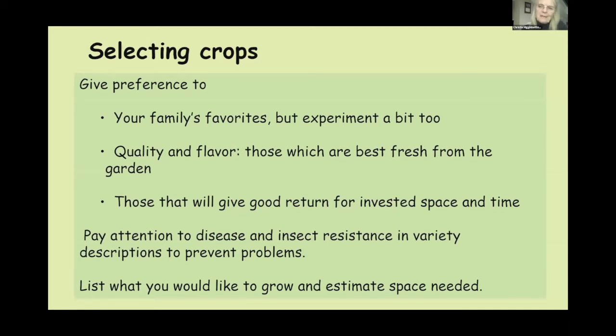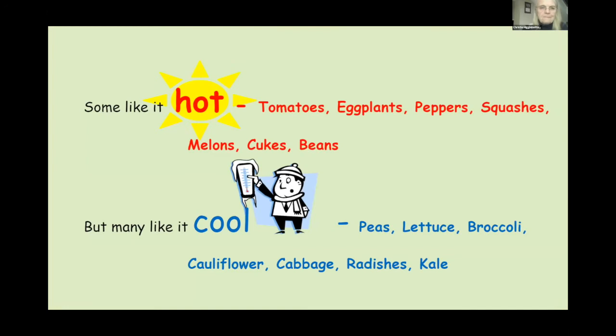Then once you've got them selected, what you need to do is figure out how much space each of these crops are going to need so that you can plan your garden. And it's good to keep in mind that some plants really like it hot. And I think traditionally, when you're looking at information about gardens or gardening, it will tend to focus on the last frost date in the spring and the first frost date in the fall. And so many people who haven't actually experimented with gardens tend to think that our garden season begins on Memorial Day and ends with the frost in the fall.